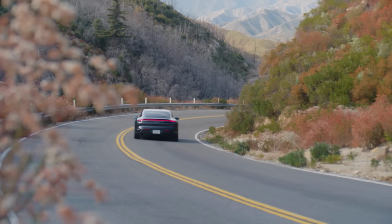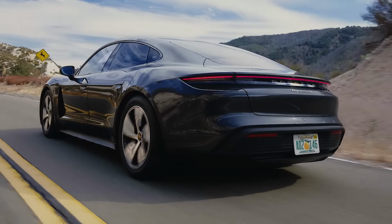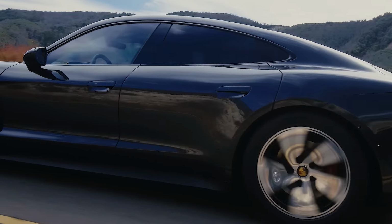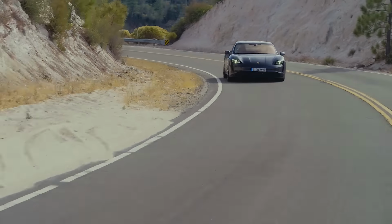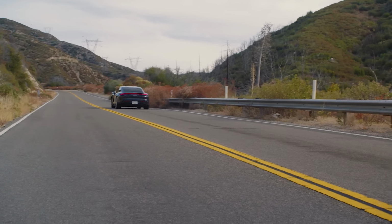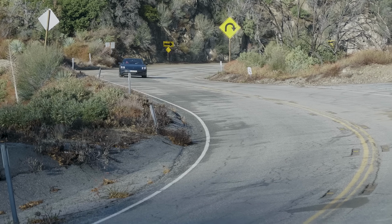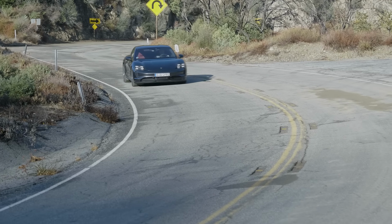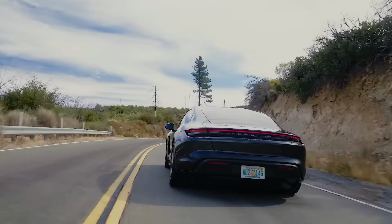Like the non-turbocharged turbo models, the 4S has an electric motor at either end to deliver all-wheel drive. You also get trick air suspension and electronic damping, so you can set up the car to match the conditions and/or your mood. So the big question about the Taycan was whether Porsche could take all that they've learned over 70 years of doing gas-powered cars and translate that knowledge, that experience, that Porsche-ness into an EV. And to be honest, I think they've done a brilliant job.